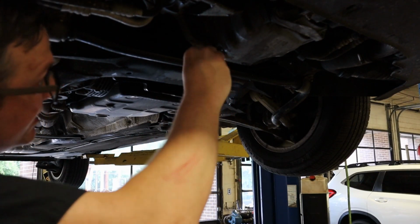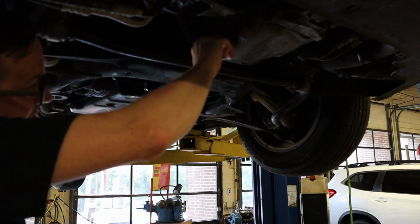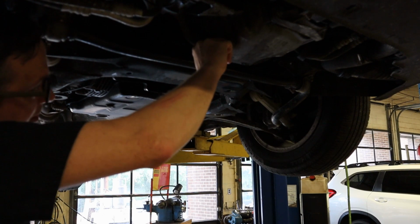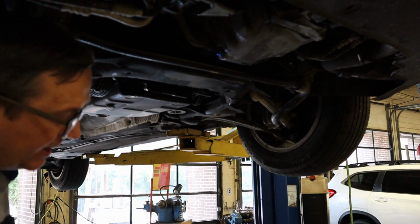And so we'll just put this in here. It threads in. You can get them in red or blue, it doesn't matter. Color doesn't matter besides looking cool, right?